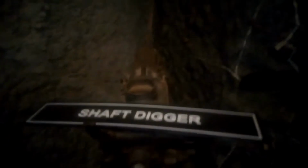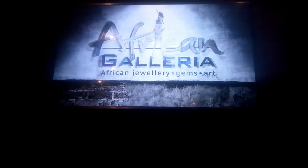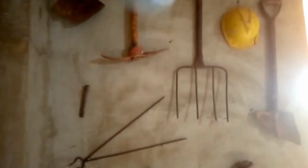Shaft digger. So all this stuff they use inside the mines. There you go. They're showing you now how they do it. Okay, so these are the tools that they use, obviously. All the stuff that they need in the mining. Not all the stuff, some of it.